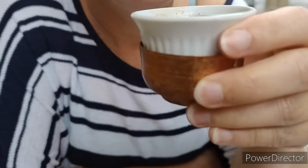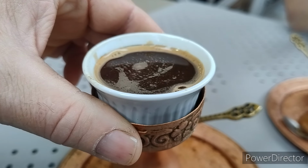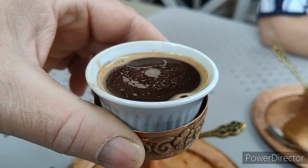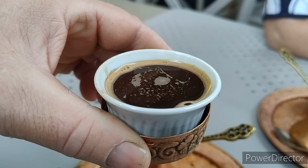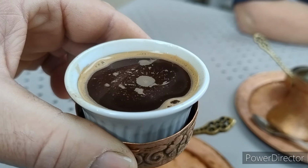Strong. So it's got a little sort of copper rim there. Yeah. So that's because they do sand coffee around here as well. So what they do is they cook it in the sand. So you put that in there. So that'll transmit the heat without breaking the little thing. Maybe. I don't know.